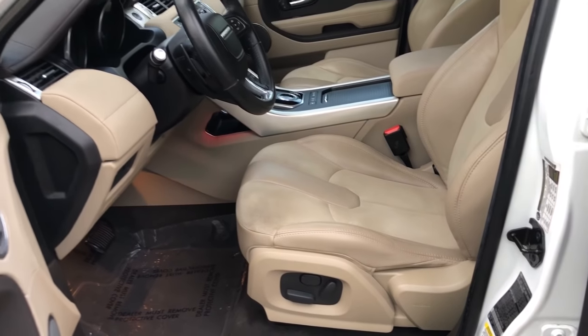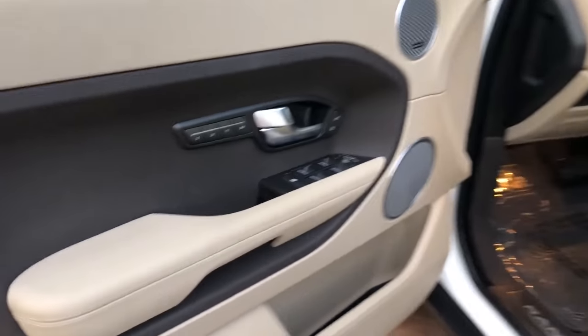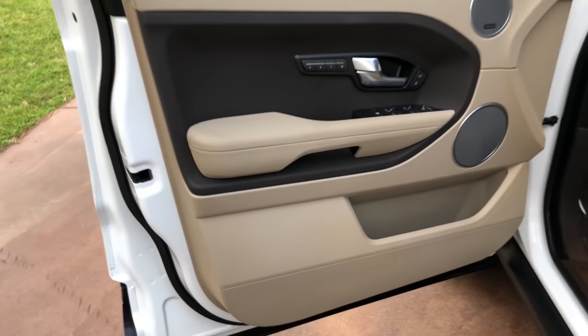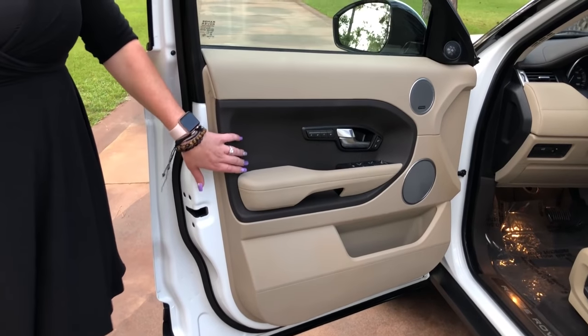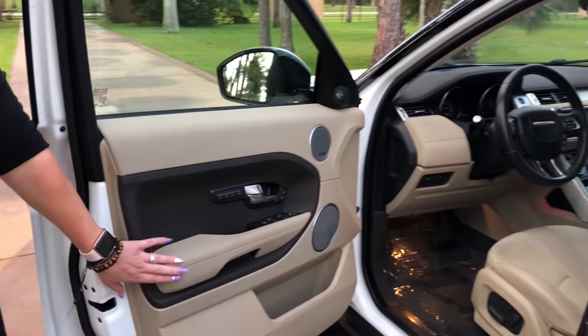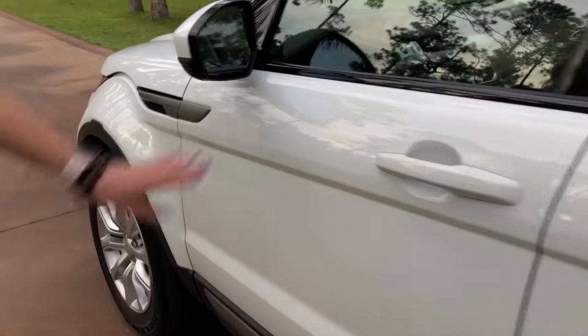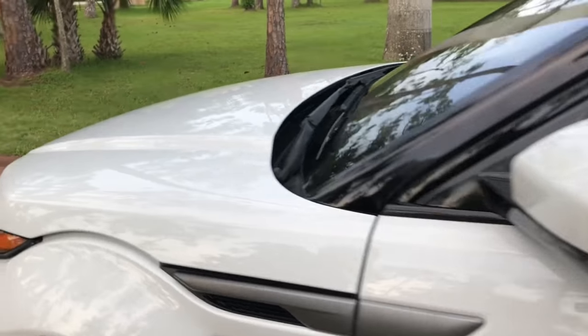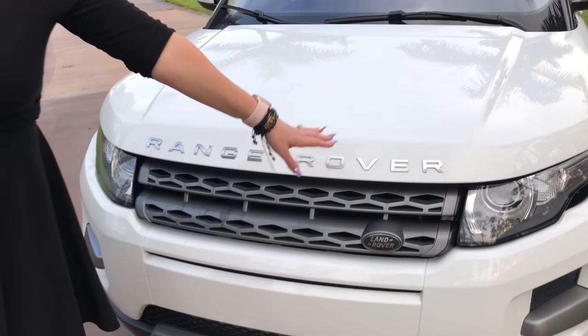Here on the interior, we do have a beautiful leather with suede inserts, and this is an almond color. So very nice contrast here with a dark chocolate brown with the almond. I like the contrast of that. And we do have your keyless entry along with your keyless go. Here you have your daytime running lights. And here's the beautiful Range Rover badging.